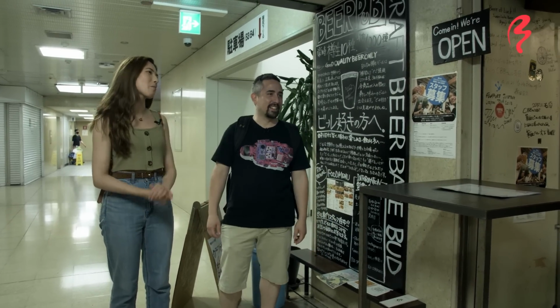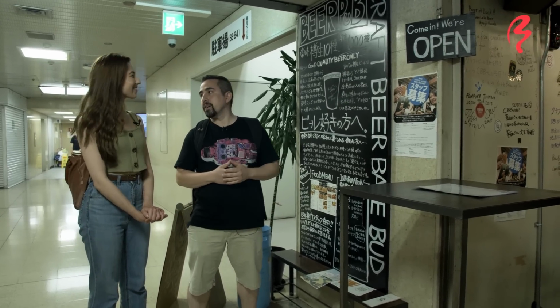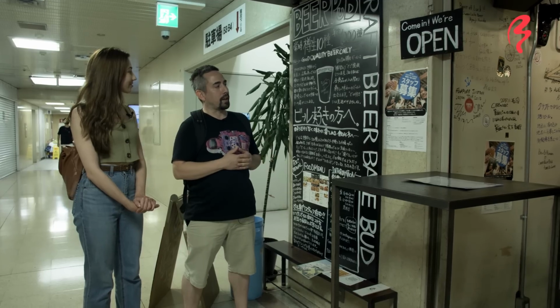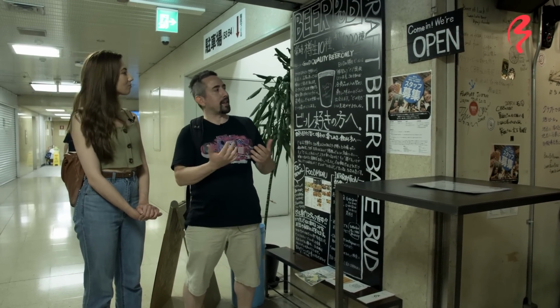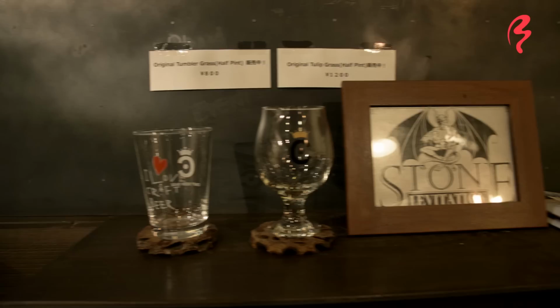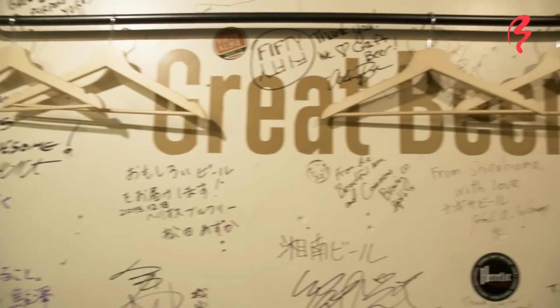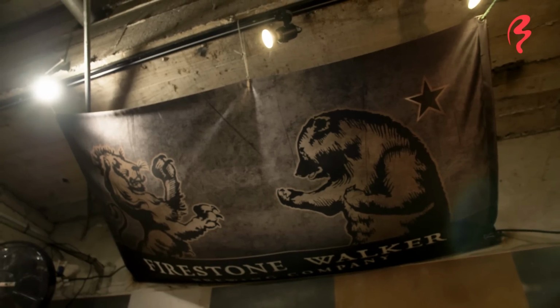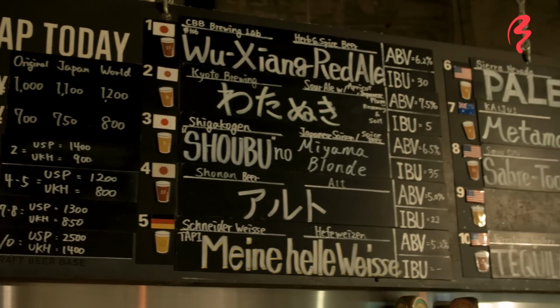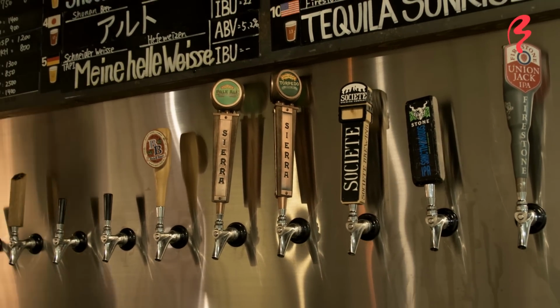So what is special about this particular bar? This one is actually one of the original here in Umeda, and they've been around probably the longest in terms of craft beer bars. They have such a fantastic community surrounding this craft beer place, and many brewers come from the States. It's probably one of the most popular craft beer places in Osaka, I dare say. They have a really diverse selection of beers, but the good thing is that they really do support the local craft beer community and serve Japanese craft beer on tap as well.